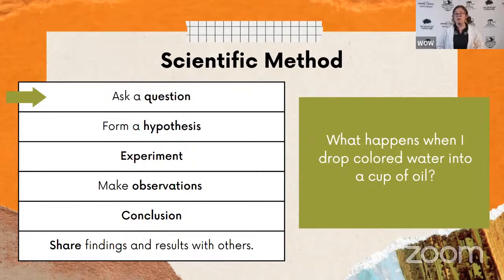In the experiment we're doing now, we want to know what will happen if we drop the oil, or excuse me, if we drop the water into the oil, right? So go ahead and write your question on your paper. For example, my question is, what happens when I drop water into the cup of oil, or if I drop colored water into my cup of oil? Your question can sound a little bit different than mine, and that's totally fine, but go ahead and write it down on your paper, and I'll give you guys just a second to do that.